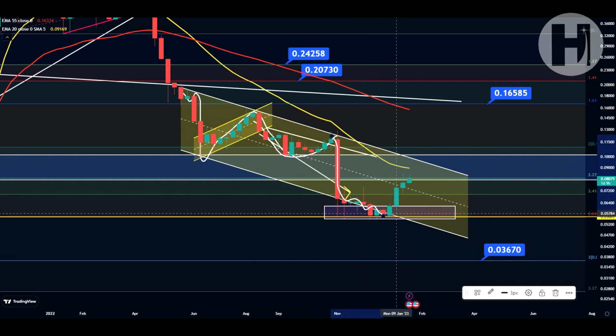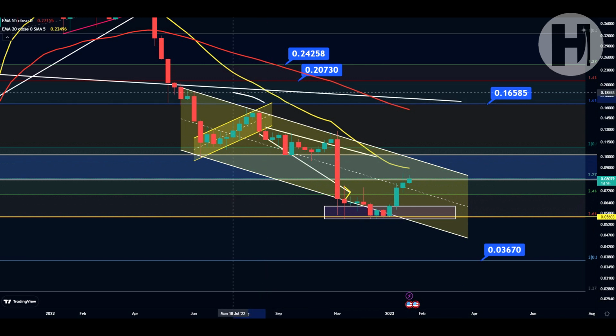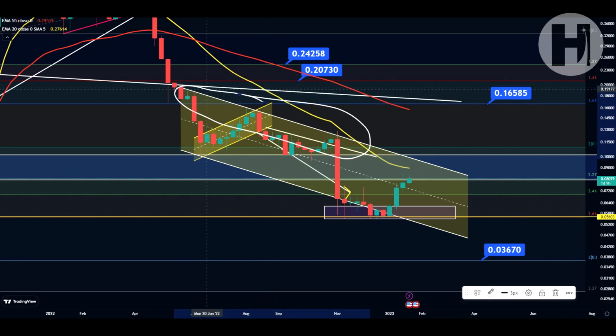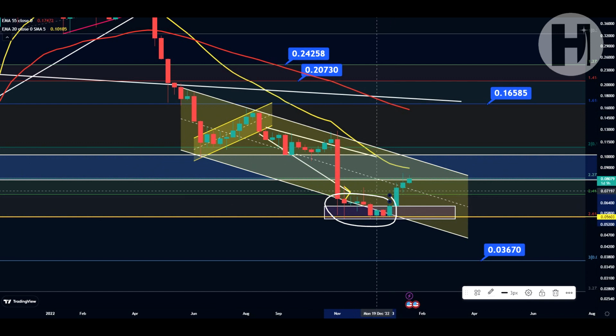As you can see, once you come back down to the lower area of the channel, you typically see a move to the upside. Once you're in the upper area of the channel, you typically see a move to the downside afterwards. So this was a good area to get some CRO tokens.